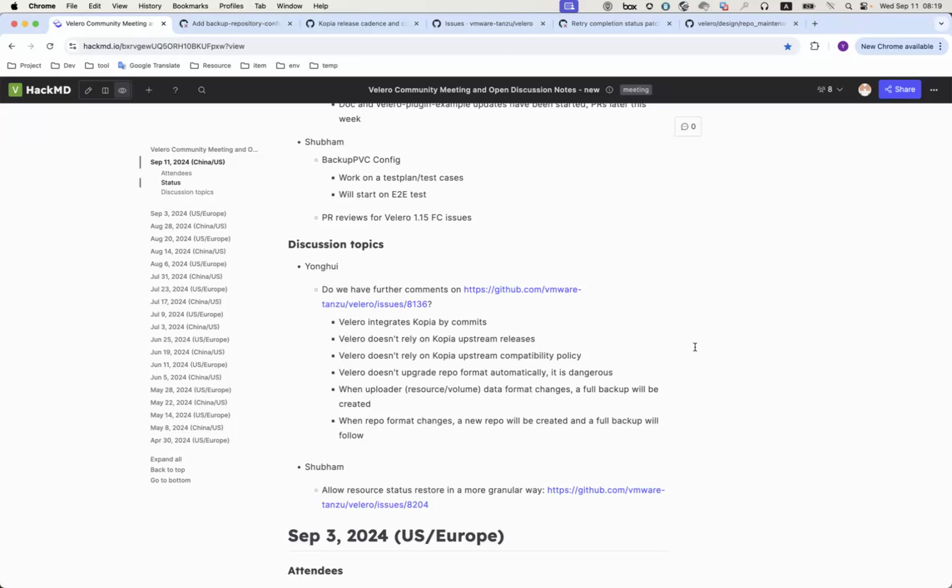So if you create a new repo, what happens with the old repo? If we're still using the same backup storage location, do the new repo and the old repo still coexist in a way that we can access them both with the different Velero versions? No, I think the new version of Velero or Kopia never needs to access the old repo. It only accesses the new repo.